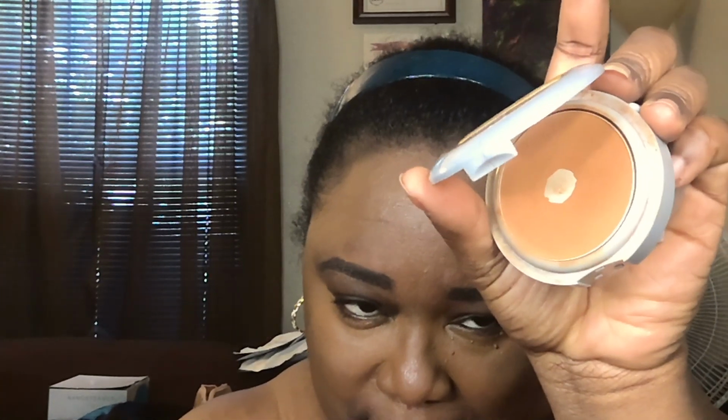I'm taking a powder puff and the L'Oreal True Match powder foundation in C6. I've hit pan. We're going under the eye with that powder to set that under eye concealer. I'm going up at an angle to the temple.